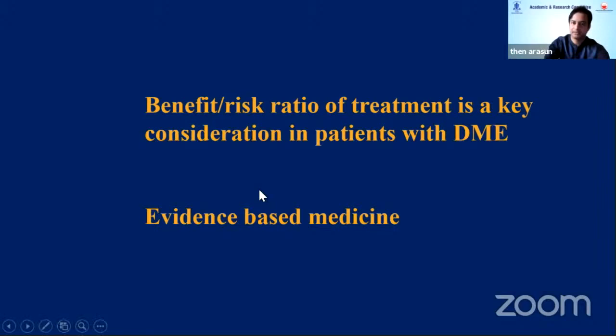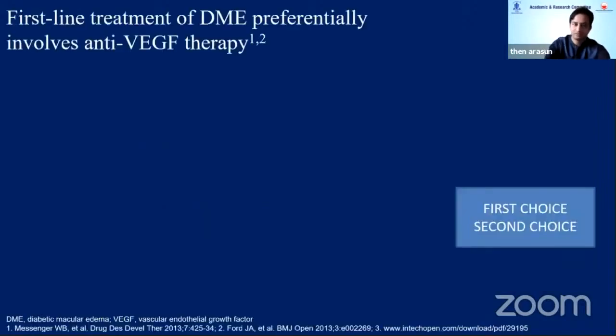In conclusion, the benefit and risk ratio of treatment should be considered in patients with diabetic macular edema, and evidence-based medicine is very important. So my first choice should be anti-VEGF as monotherapy in cases of diabetic macular edema. If the patient is not responding, and there is a chronic edema that is refractory to anti-VEGF therapy, then you can go for a combination therapy of anti-VEGF along with steroids.